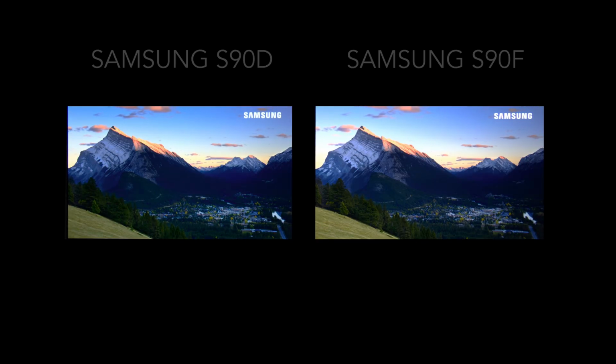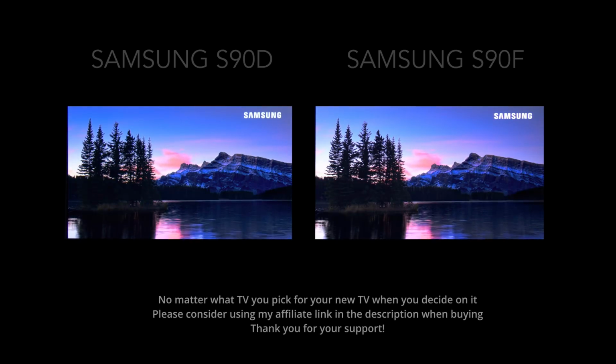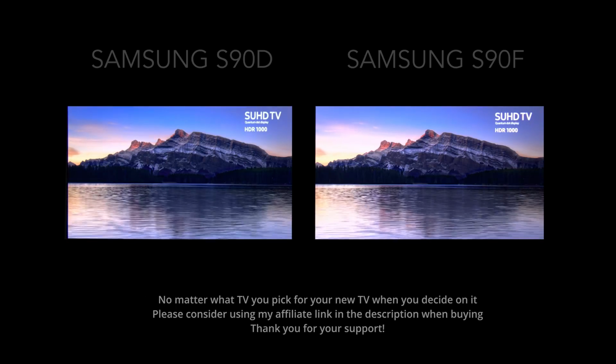Now, looking at the spec sheet for the S90F versus the S90D, there's not a lot of differences here other than the processor. There's not anything that tells you this is a brighter panel, even though it clearly is a brighter panel. And measurements early on have shown that the S90F is actually closer to the S95D than it is the S90D. I can see from scene to scene that the S90F is going to be punching a little bit harder than the S90D is with certain highlights.